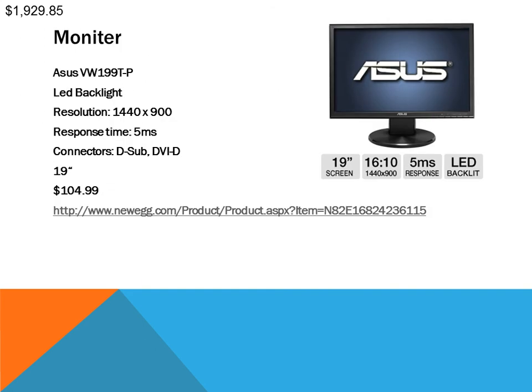The monitor. An Asus DW199T/P. LED backlight. Why did we go with such a small monitor? 19-inch. We got this awesome gamer system. We went a little 19-inch for $104.99. You almost get a 24. Look at this response time. That's the same. You had the same thing on the other one? 19 inches.